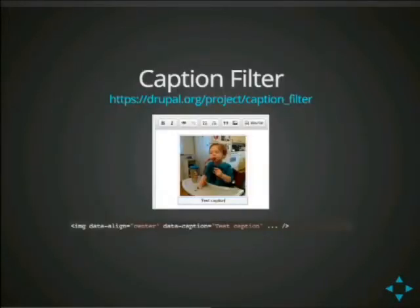Along with WYSIWYG, there's an interesting feature added to Drupal 8 core for image captioning and image alignment. If you embedded something in your WYSIWYG in Drupal 8, when you popped up the form, you get an option for, do you want to align this image left, center, right, or none, and a checkbox for caption. If you check that caption, it basically goes back to your WYSIWYG, and you get a place to type in a caption for your content.